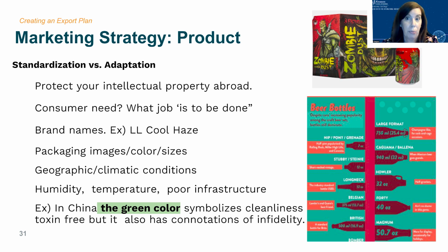Again, that's pretty graphic packaging, might not travel well across borders. So something to kind of think about. And of course, geographic, climatic conditions, you know, will the product arrive intact in your overseas destination?